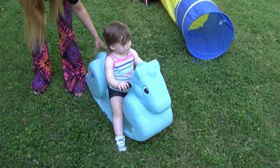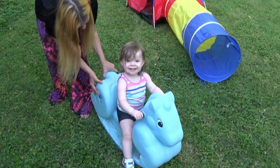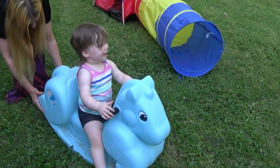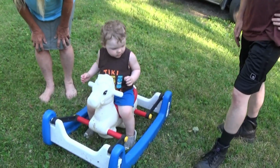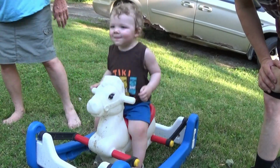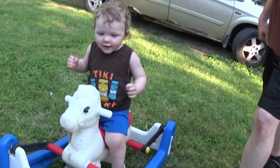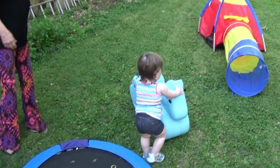Yeah, you got the little horsey? This one just rocks. Oh, that's just a rocking horse. Oh boy! A rock and roller. Hang on. She likes that. Lunar's always been a bouncer, haven't you? He's a jumper and a bouncer. He likes to jump, don't you? Got to bounce. It's not very bouncy, but at least it's something. Oh, she likes the rocking horse.